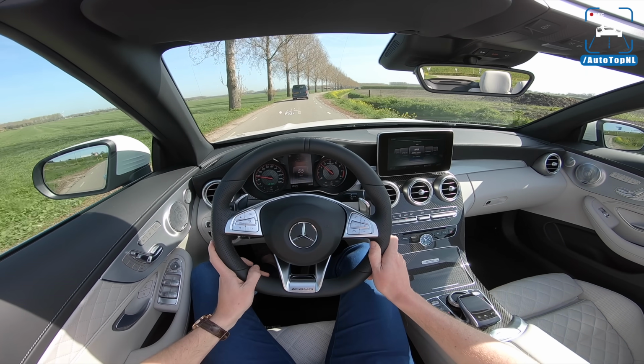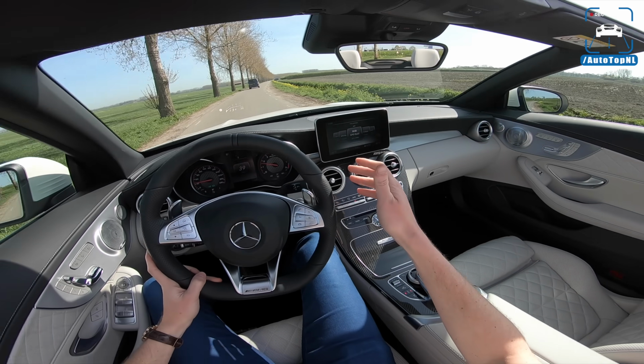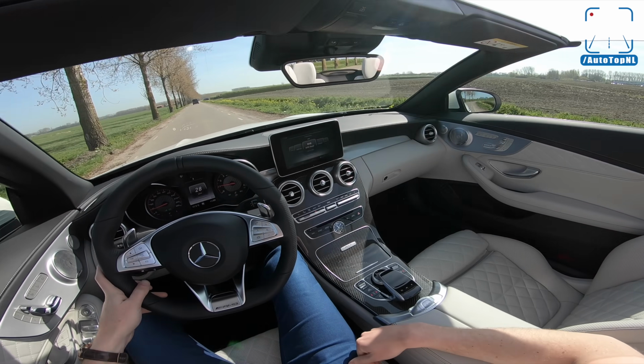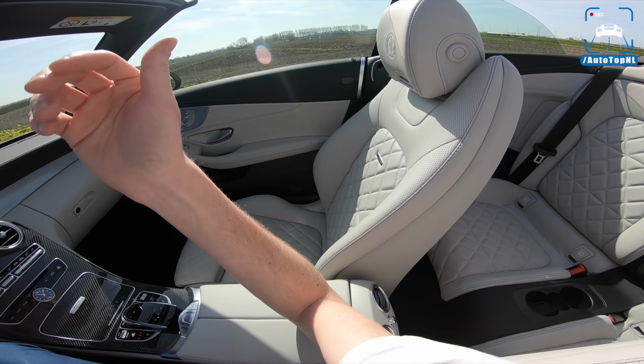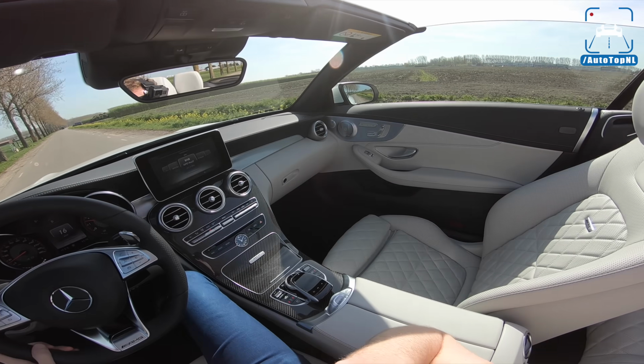I've never really thought about it, but this C63S with performance exhaust, this convertible might be the one to have. And I never really thought about that, unless you're going to take it to the track, of course. But you know, as a coupe, you don't have any less space here or anything like that.